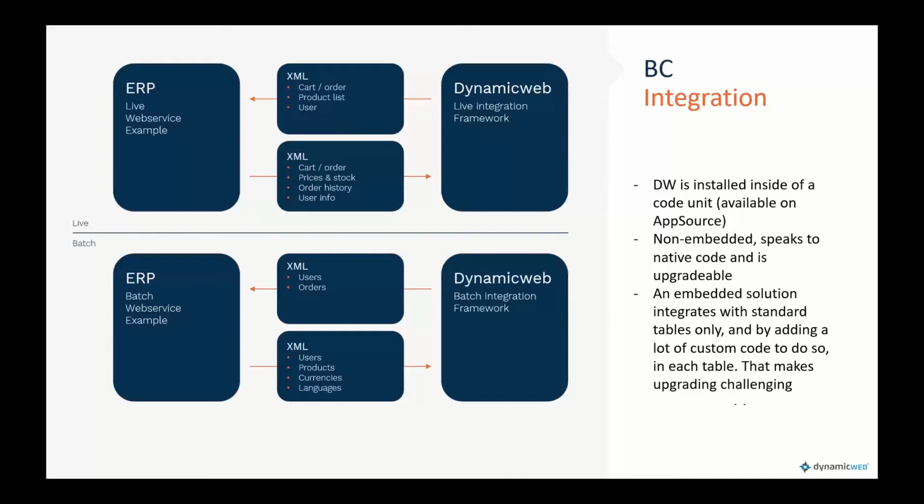So live and batch mode is how we can connect, and the differences just depend on the information that we're bringing across. But certainly when an order is transacted, that is pushed up into Business Central immediately and can begin the process immediately as well.